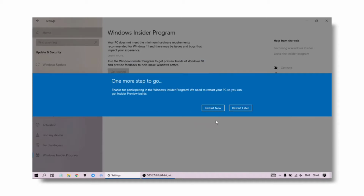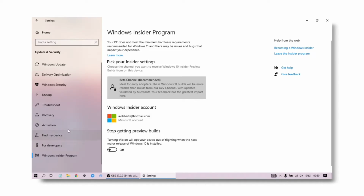Hit confirm. And now it will ask you to restart your device once more. So I'm back after restarting the device.